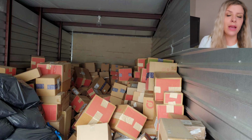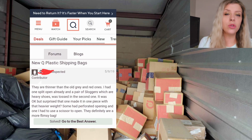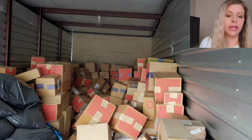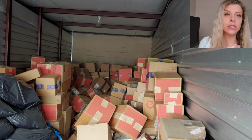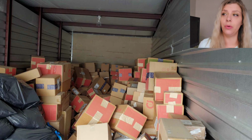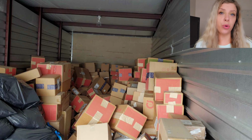I did find a forum online in 2019. There were some customers complaining about the new poly mailers, so those poly mailers in there may be from 2019 and on. And then of course, just the brown corrugated shipping boxes. Those appear to fit into QVC's more sustainable shipping practices. So my assumption is these boxes are 2019 and newer. By now we know who is shopping there and what they may be purchasing.